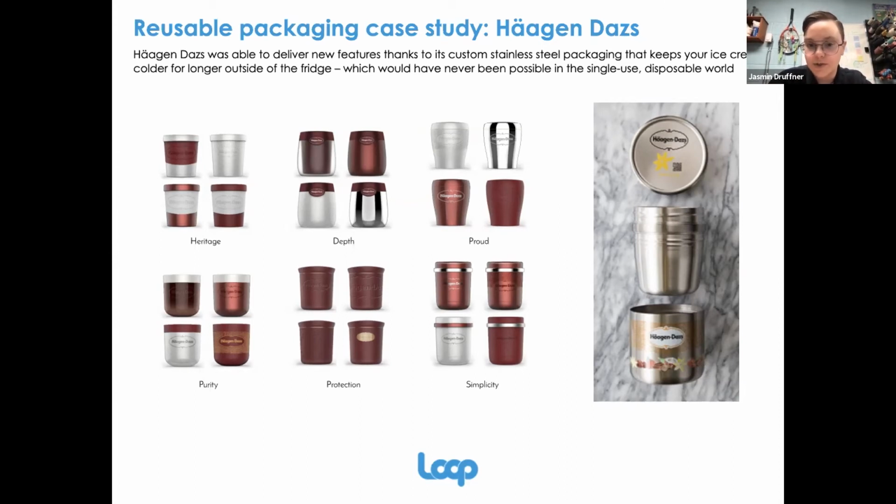And we're starting to see more and more brands going in that direction of custom packaging, right? It's just so exciting to be able to almost rebrand yourself as a brand on the Loop platform. Like, what is my consumer experience through reusable containers, right? And as you remember from my other slide, since they're spending more money per container, $3 versus 10 cents, there's a lot that you can do with those $3, right?